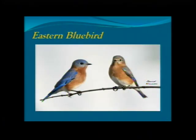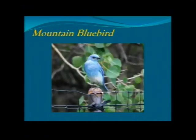So we came here today to talk about eastern bluebirds primarily, but like I said, we're going to cross a few other paths. This is the eastern bluebird, the male on the left, the real pretty boy, and the female on the right. Now, there's also a mountain bluebird. This bluebird is pretty much all blue except he has a white tummy.